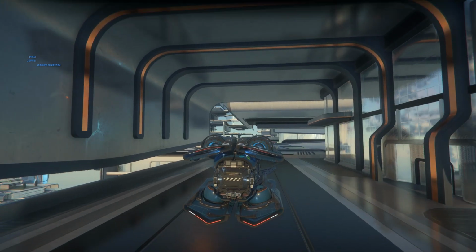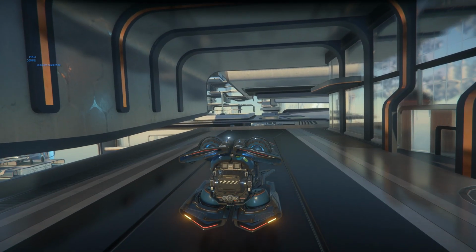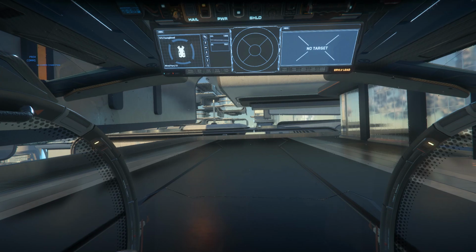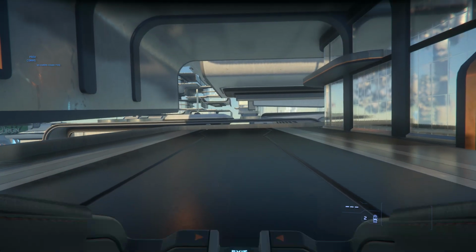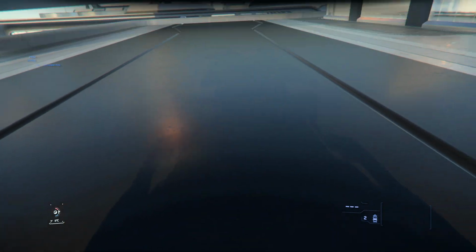Now, there are a few other aspects that I think the Fury LX can perform well in. One being if you just need or want a small ship that you're able to pull from a ground pad, then I think this would be a really good option for that.